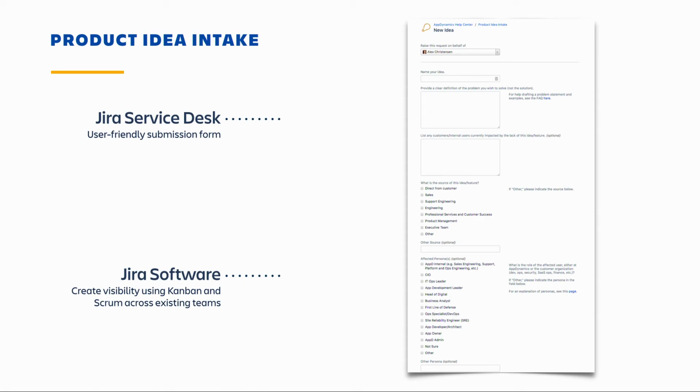So once this new idea is submitted, a request is created in the Service Desk project and then immediately closed out and copied into a software project. We created this hybrid to take advantage of the easy-to-use submission form that you see here, for anyone in our company to use. So if anyone in our company has an idea for the AppDynamics product, whether that be a sales engineer, whether that be myself, or anyone, no matter what their experience is with Jira, they can use this form to submit that.